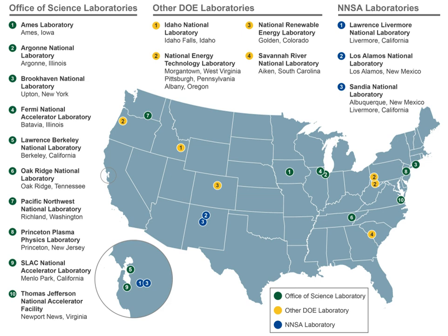National Energy Technology Laboratory at Pittsburgh, Pennsylvania, 1910, at Morgantown, West Virginia, 1946, and at Albany, Oregon, 2005. Lawrence Berkeley National Laboratory at Berkeley, California, 1931. Los Alamos National Laboratory at Los Alamos, New Mexico, 1943. Oak Ridge National Laboratory at Oak Ridge, Tennessee, 1943. Argonne National Laboratory at DuPage County, Illinois, 1946.